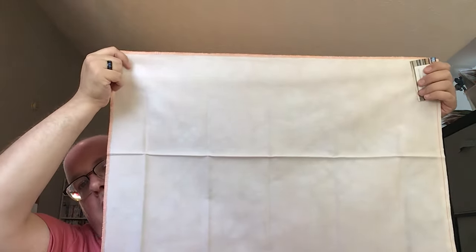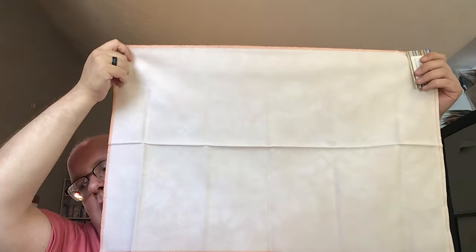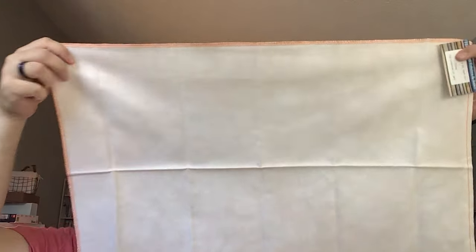This is 40 count even weave mocha from Bestitch Me. It was the June fabric of the month for the neutral. This was the June color of the month for Bestitch Me. I think if the piece of Uranus doesn't work out, I'm going to use this for the Joan Elliott.